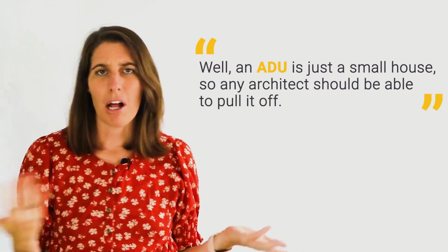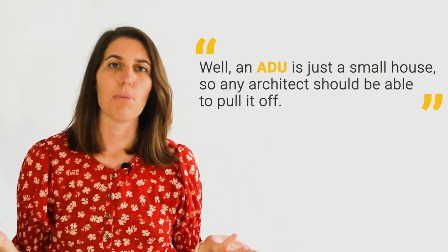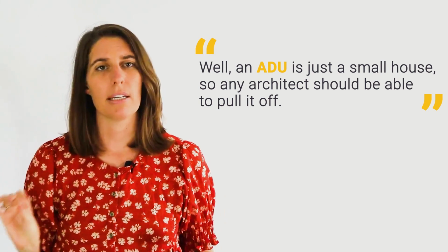Ever since the ADU building boom took off a few years ago, it seems like everyone's been jumping on the bandwagon and trying to design an ADU. It's easy to think, well, an ADU is just like a small house, right? So any architect should be able to pull it off. But that's actually a big misconception that could cost you big bucks and some major stress.